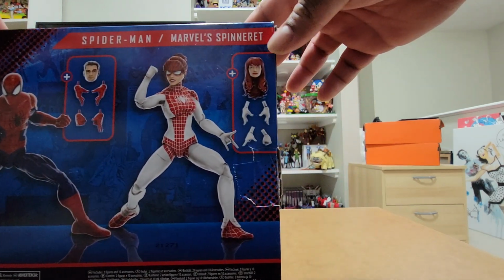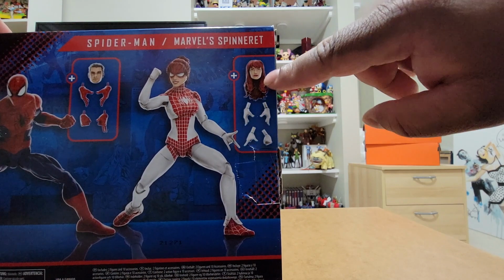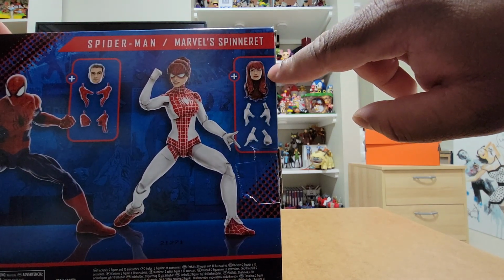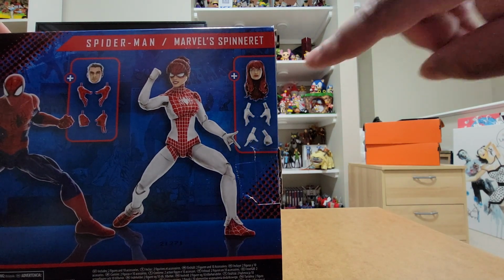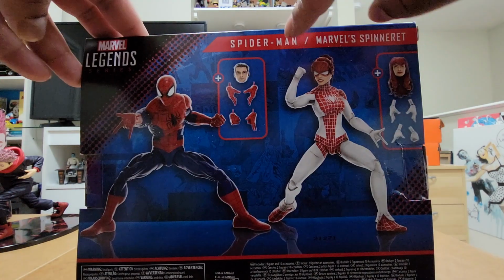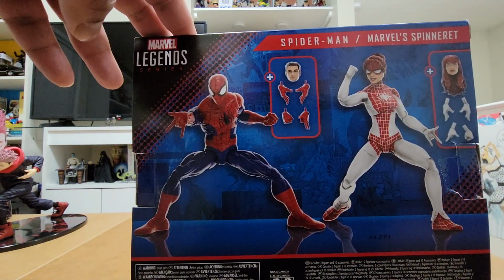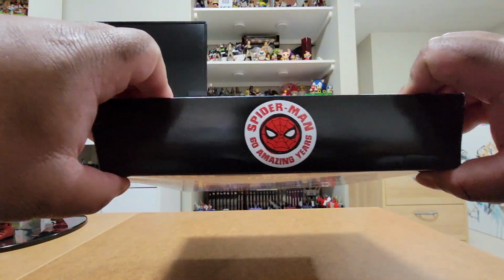I'll show you the Marvel collection. Yeah, I'll show you that as well. This is an updated face sculpt as well, which is similar to the retro Spider-Man animated line for Marvel Legends. So that, and then this is a really nice sculpt too in person. So no, really great set here. I'm a fan of the Renew Your Vows series as well, so good to have that in the collection.